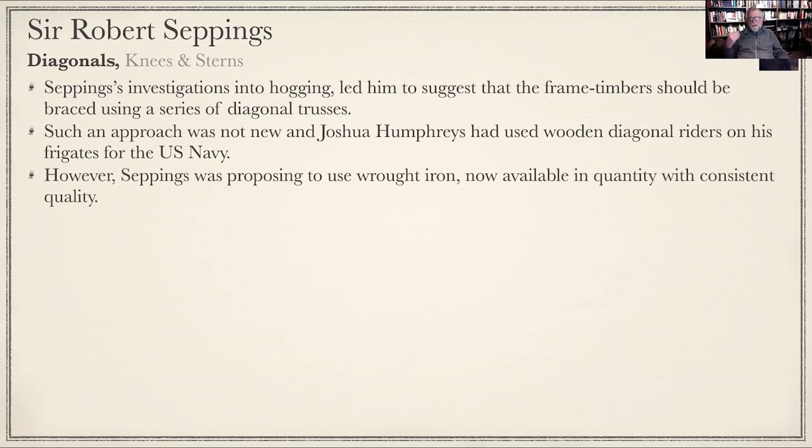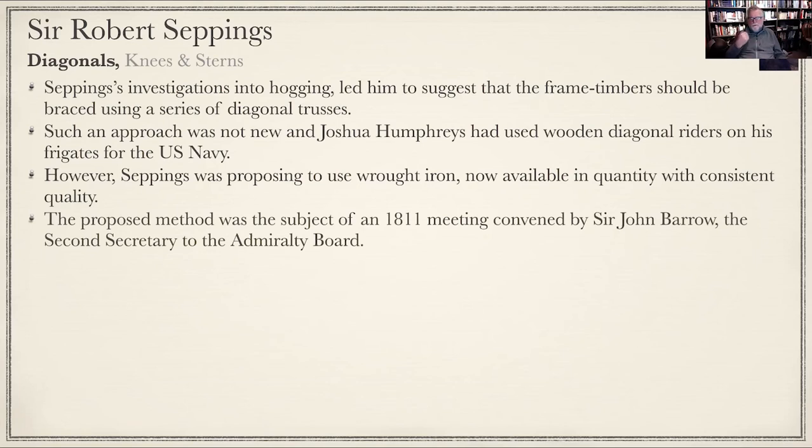What Seppings, however, was proposing was to use wrought iron. The Admiralty had tested wrought iron made by Henry Cort against the best quality Ursins iron in a series of dockyard trials at the end of the 18th century. And wrought iron of consistent quality was now becoming available, with rolling mills used to form it. So he had access to much better quality, consistent quality wrought iron, which is what he proposed to use.